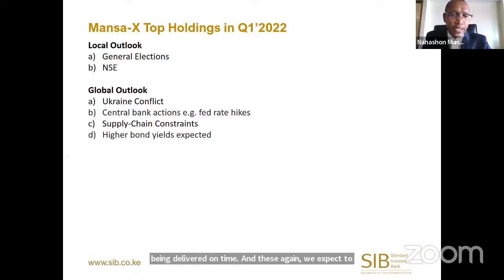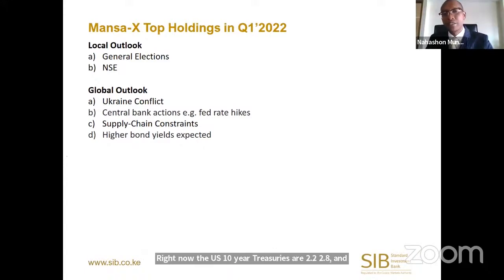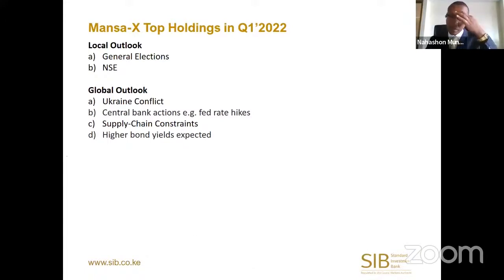Higher bond yields. I put out a video last week, and one of the things we mentioned was how we were surprised by how yields have really risen. Right now, the US 10-year treasuries are at around 2.8%, and that is a 400% increase from where they were at the beginning of the year. Where do we expect them to go? We actually expect US treasuries, the 10-year yields, to go above 3%. Now, why is this important?